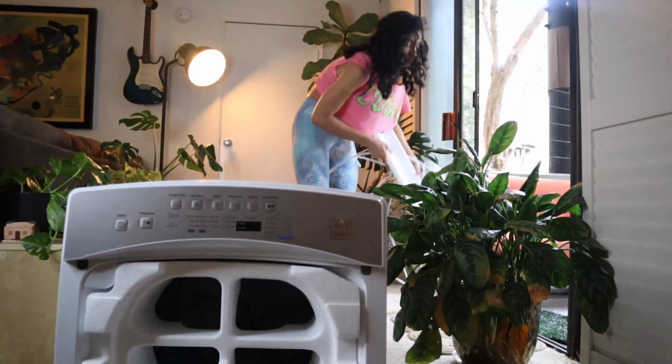Simple. So we have child lock, very important if you have kids at home. We don't, but you know. We have the normal, delicate, heavy duty, eco-friendly, auto, hot, warm, air dry. And then something here says freshen up, which I don't really know what that means, and your power button. So you have a lot of options, which is really nice. That's the goal, right?